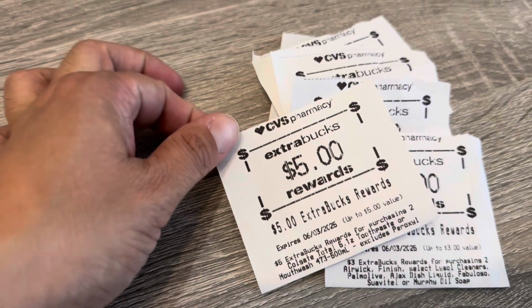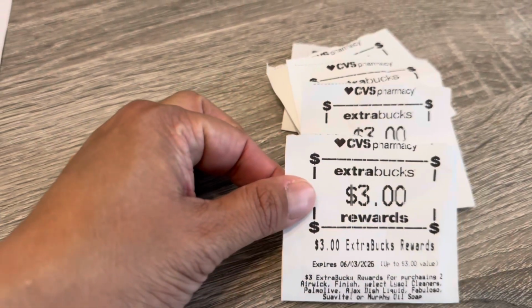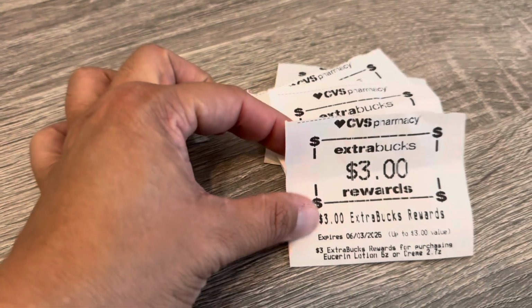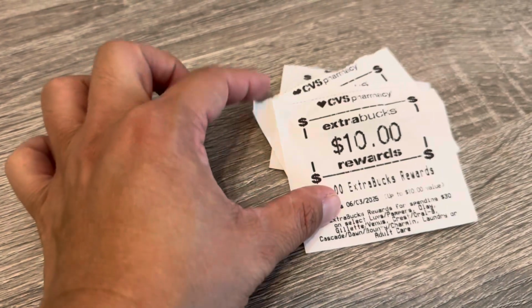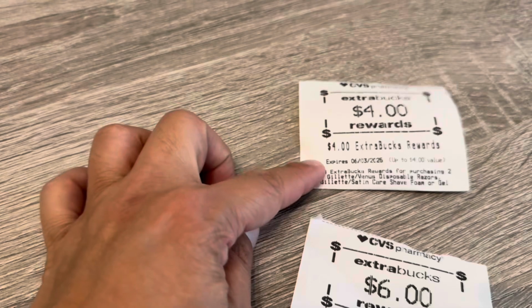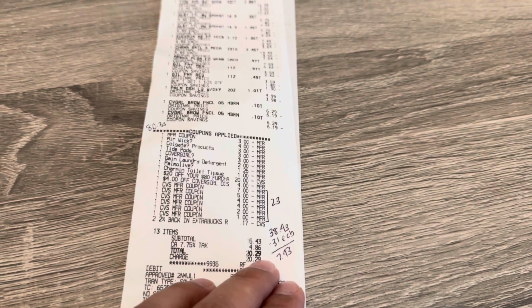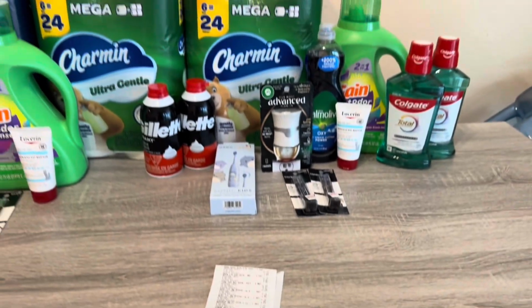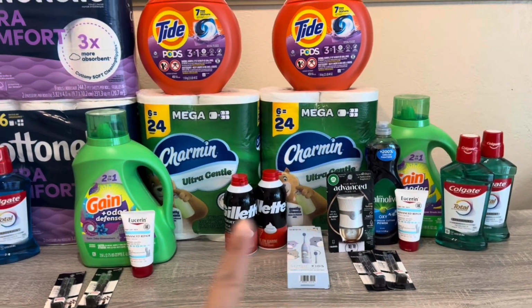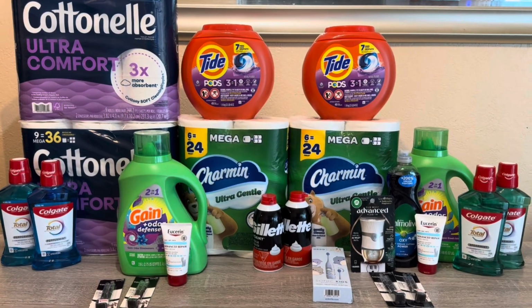I do have $5 here for the Colgate, $3 here for the Airwick and Palmolive, $3 here for the Eucerin, $10 here for the spend 30 get 10, $6 here for the CoverGirl, and then $4 there for the Gillette. So in the end, it was a cost of $7.43, which I thought was amazing. So this one kind of was cheaper than this one overall, but I really wanted to pick up the Cottonelle.